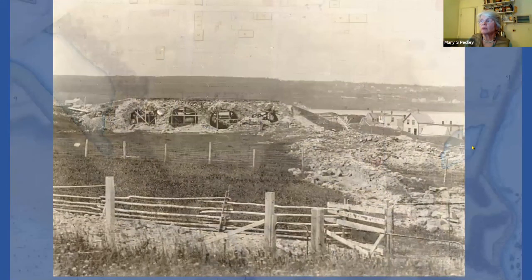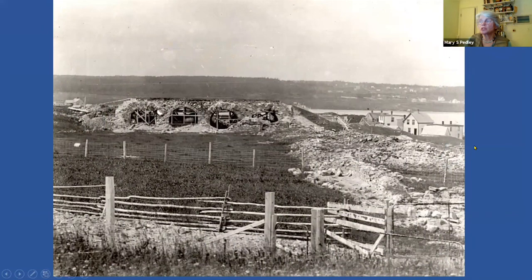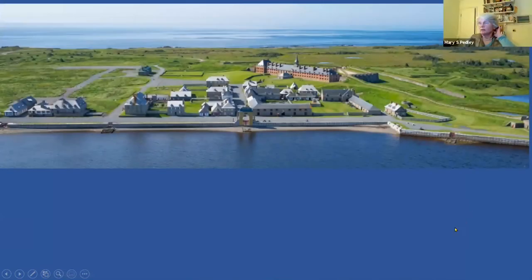And I found this photograph from 1907 showing something of those remains of the walls, the fortification walls, and the reversion of the town to that fishing port, the Port de Pêche, that it had been before the French had even established the town. This model of this image of the reconstruction of Louisbourg, which has happened since the 1960s under Parks Canada, shows you something of its restored glory that you can visit today.